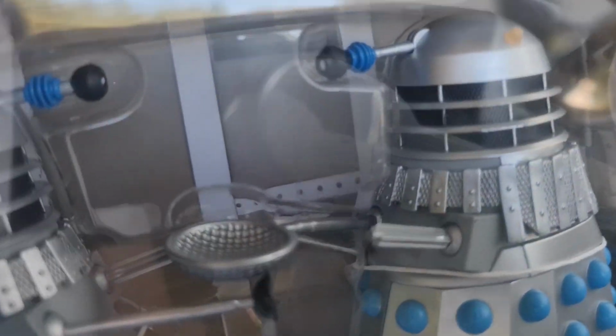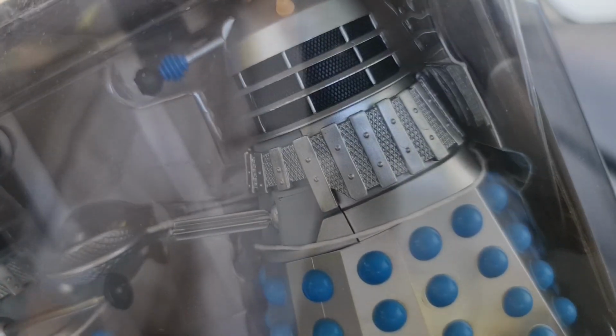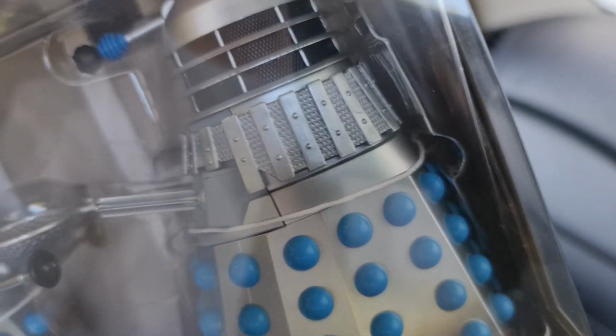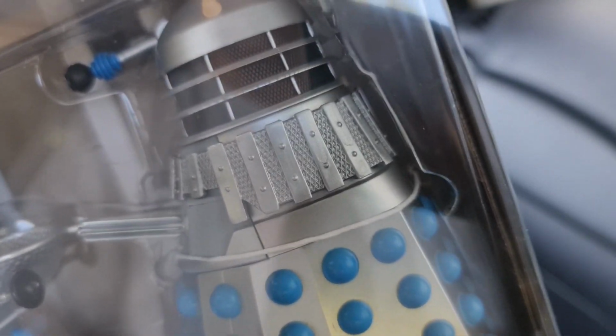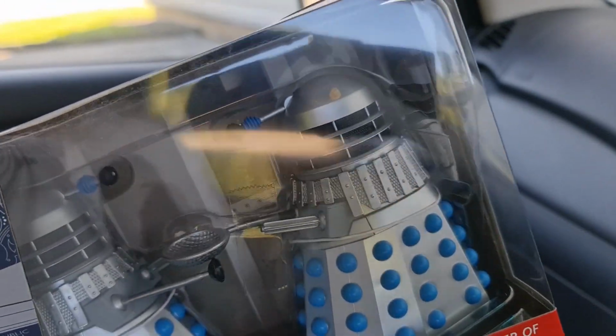You can see the midsection is now the correct grey colour, but if you look along to the back, they haven't actually coloured in the grey behind the mesh kind of thing, which is a big shame because on other figures, that was the case. So that's a shame once again. It's like they take a step forward and another step back.